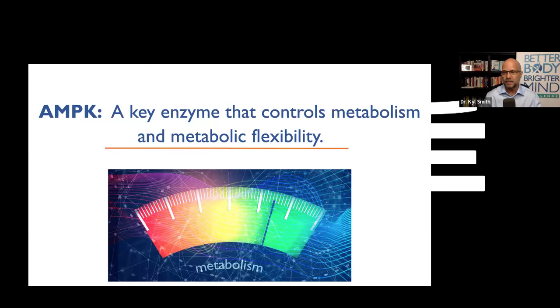It's also going to determine which kind of calories are burned: fat calories, fatty acids, or glucose, glycogen, or sugar. So at the end of the day, it controls metabolism and it controls metabolic flexibility. Those individuals that can toggle into and out of fat burn really easily, they're metabolically flexible. That means AMPK is high. If AMPK is low, you're actually not metabolically flexible.